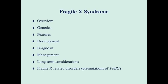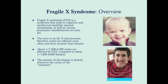We'll talk about the genetics, a little bit more complicated here with Fragile X because there's more of a spectrum of how this can present. We'll talk about the features, the dysmorphic features, as well as how these children develop and what their long-term prognosis is going to be and how you can manage this syndrome.